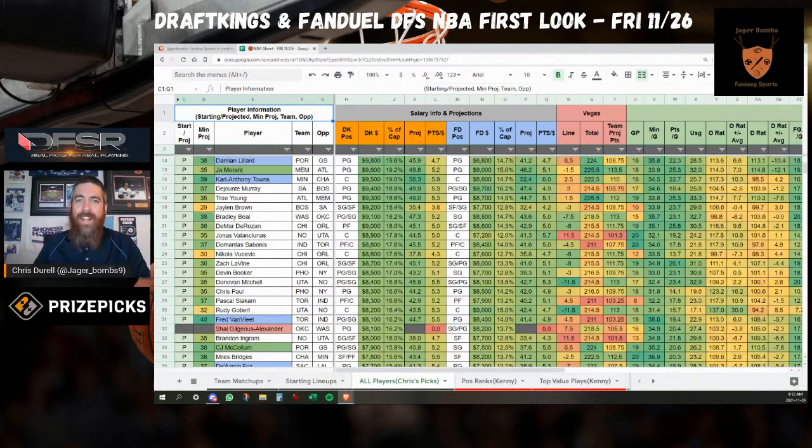A couple players that I'm keying in on as my favorites would be Ja Morant here, point guard for Memphis. Highest total in the slate, 225.5. Projected to be close. Memphis is a 1.5 point favorite here. He's taken a whopping 48 shots over the last 2 games. Take out that blowout loss to Milwaukee a few games ago where he was limited to 27 minutes.